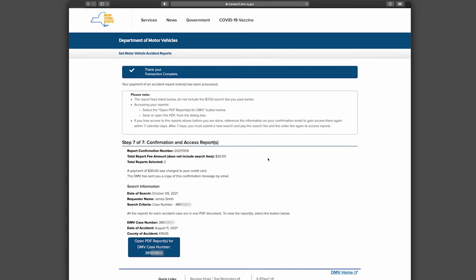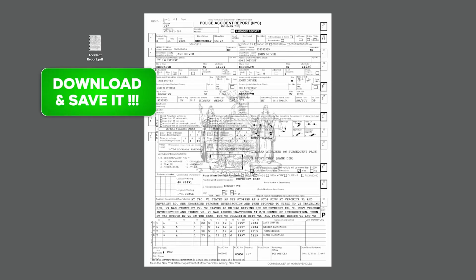Make sure you click the bottom blue button, Open PDF Report, as the DMV will not email you a copy of the report. If for whatever reason you lose access to the report, you can gain access again within 7 calendar days, which we will go over later on in the video. After you click Open PDF Report, make sure to save the PDF on your electronic device.